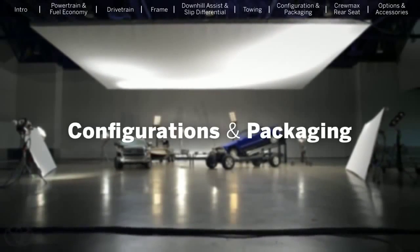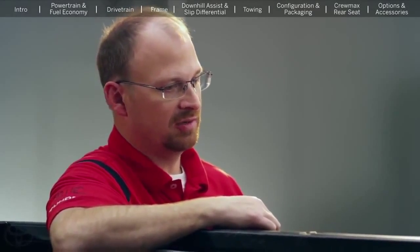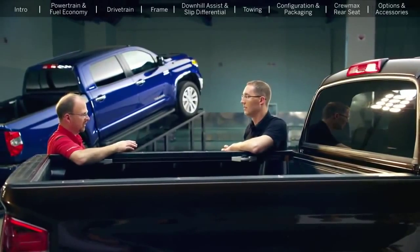One forum member had a very particular question and wanted to know why he can't get a 6.5 foot bed on a CrewMax truck. Actually, we offer a 6.5 foot bed on our Double Cab, and we offer an 8 foot bed on a Double Cab. For our CrewMax, we stayed with a 5.5 foot bed because we feel that for maneuverability with the very large cab that we have, this is the right size for the truck.